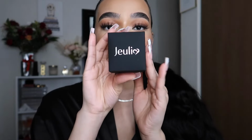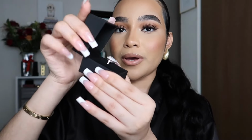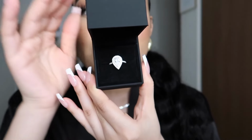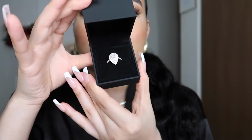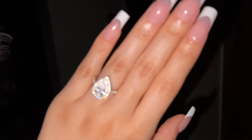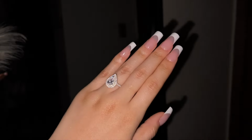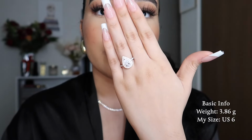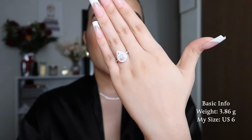I did get 3 different rings, but the first ring that I want to show you guys is in this box. Once you open the box, this is how the ring looks. She is so gorgeous. I'm seriously obsessed with this ring. I got this in a size US 6 and it fits me perfectly. It's not too loose, it's not too tight. This is the Jeulia Double Halo Pear Cut Sterling Silver Ring. It's truly giving, for real. I really adore this ring.